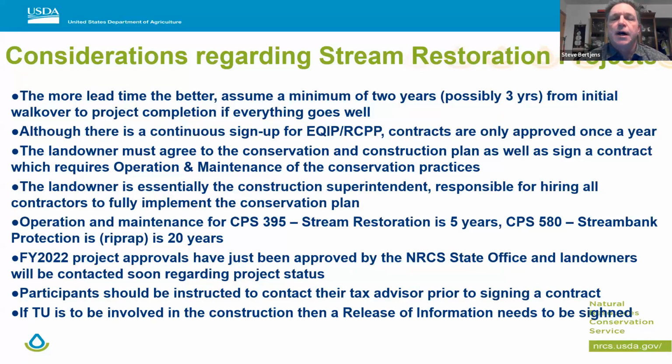A couple things that I just wanted to relate to you that help NRCS when working with partners like Trout Unlimited and landowners in general, when they're looking at NRCS funds. I will say the more lead time we can get, the better. And this is kind of a rule of thumb. I usually tell folks, assume it's going to take a minimum of 2 years from the date we do the walkover to the completion of the project. And that's assuming everything goes well.